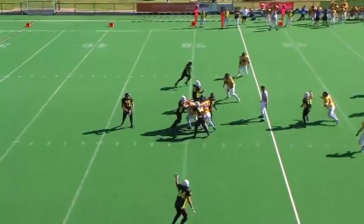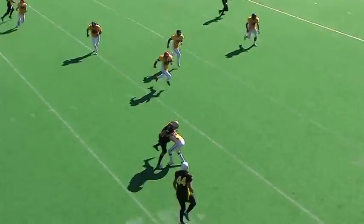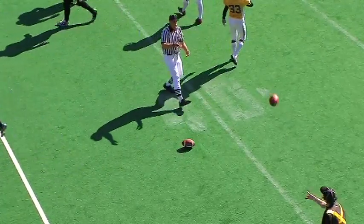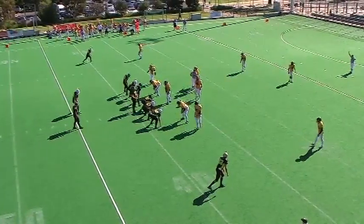Second and seven. Comes into his own end. He's got tons of time. Throws the pick. It's caught. Looks like a lateral, but it would have been a forward pass. Tackle by Connor. That'll be a first down. Home 38-yard line.